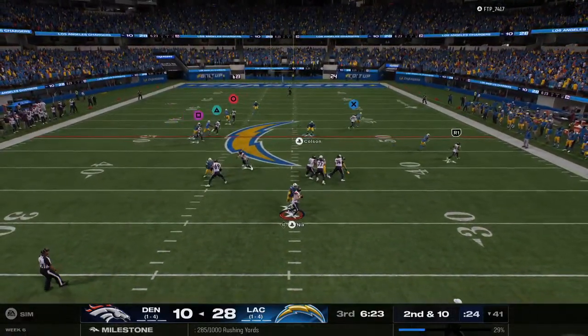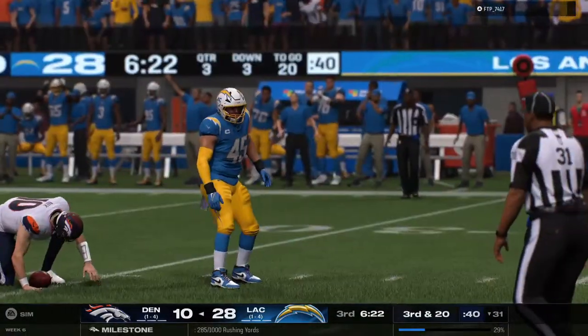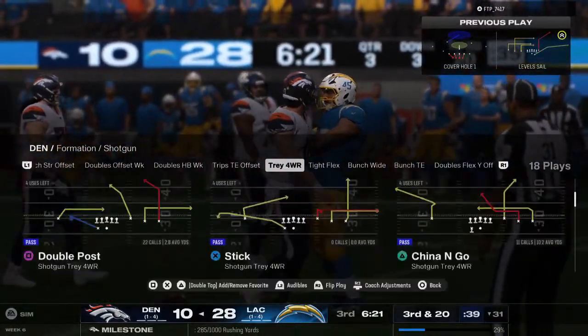Second and 10 now. Pocket isn't holding up. They're able to drop it, and that pushes them back.